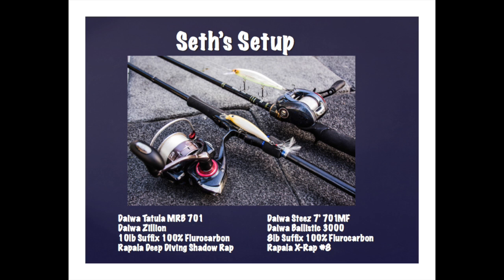It's got 3 hooks on it, which is real important when you're smallmouth fishing. They like to come up and slap at it. The more hooks you've got, the better chance you have of getting hooks in them and landing them. And that moderate action is real important in the rod too. You want a lot of give. You don't need to be super hard and sensitive to detect the bite.